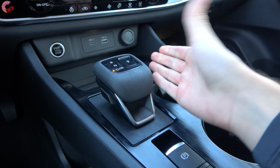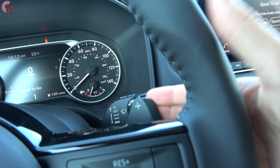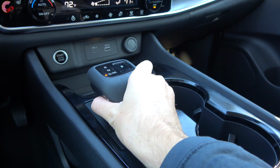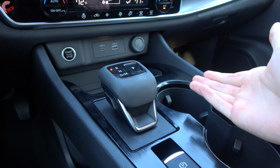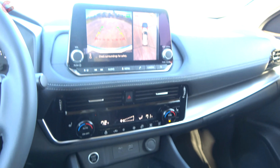You can pull back once more if you want to go into the manual mode, where you can shift through some simulated gear changes with these standard paddle shifters. Now for reverse, you're just going to push up in the opposite direction. I will say this shifter is very premium feeling.